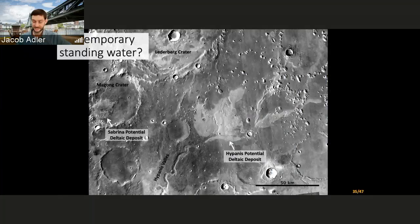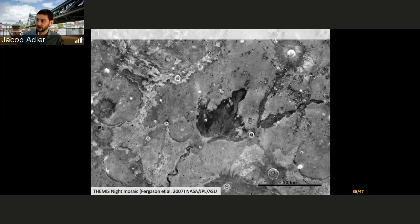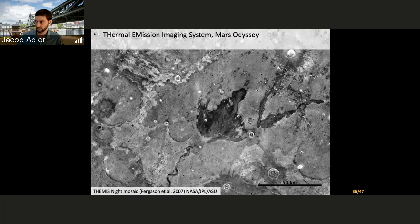Now, to look for contemporary standing water in the region, that's a bit trickier. And this is an important test to do for determining if a feature really is a delta on Mars. Because if you find other evidence that at the same time there were other features formed probably by standing water, then that would also really support the notion that it was formed subaqueously. And so one of the main points here is that the Sabrina potential deltaic deposit is very similar and probably contemporaneous to Hypanis.